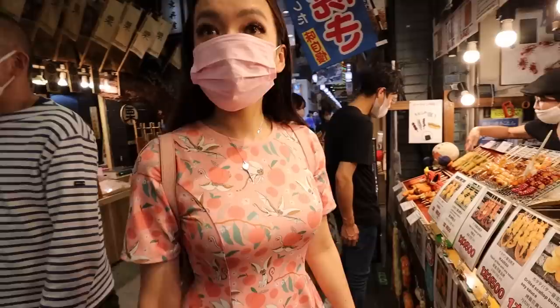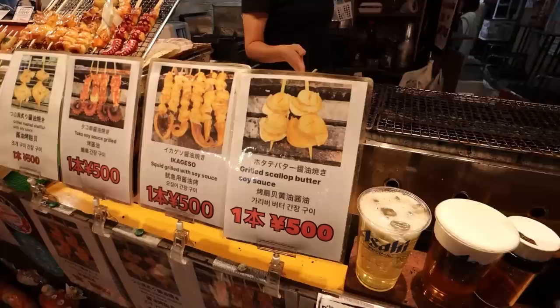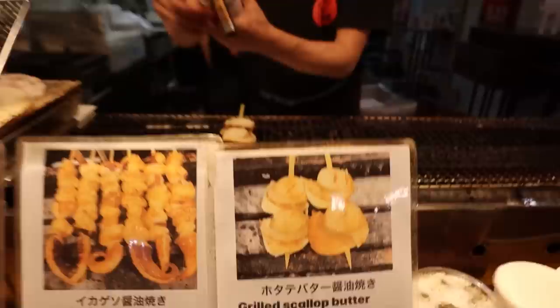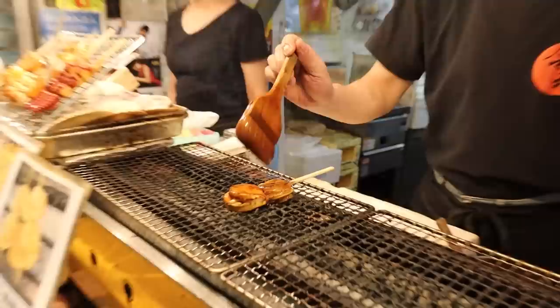Babe, today has been the most we have biked in our whole entire lives. I'm wrecked, I've got fat thighs. So we need some protein, time to eat. First thing we're grabbing are some grilled goodies. Scallop butter soy sauce, let's go. Double burn, grill from the bottom, flames from the top. And that delicious sweet sauce.